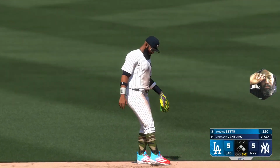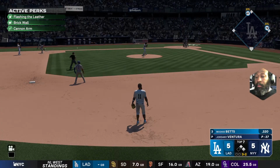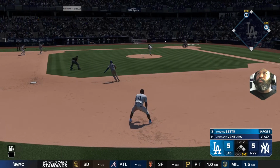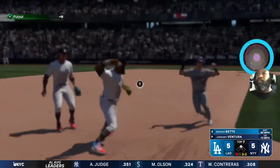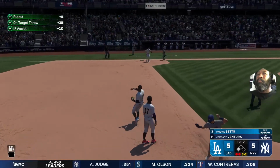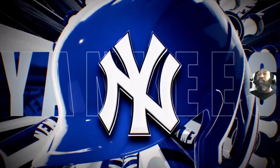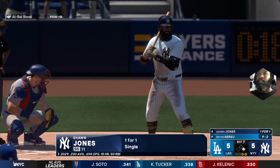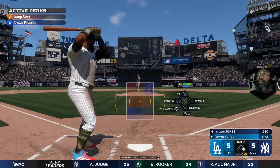Mookie Betts digging in in a huge spot with the go-ahead run standing at second here in the top half of inning number seven. Ground ball could be two. One at second. How about that double play? They made that double play look so easy, but it was far from routine. That's the one thing about big leaguers. They make tough plays look simple. The go-ahead run aboard at first. Nobody out.